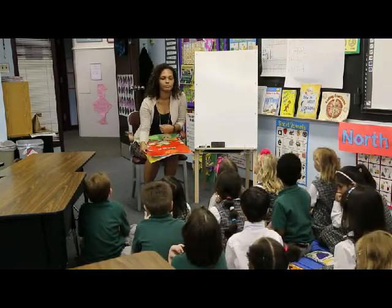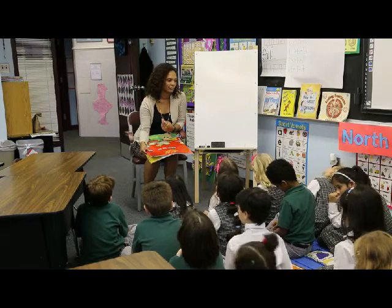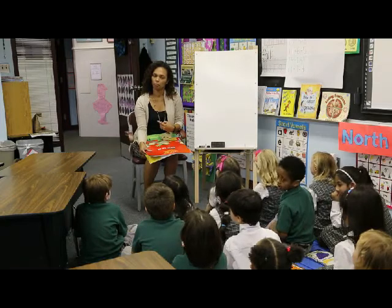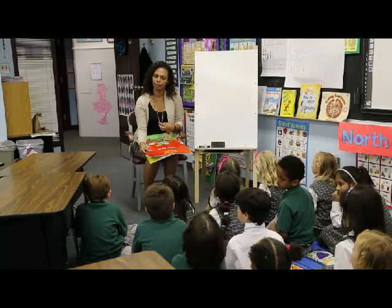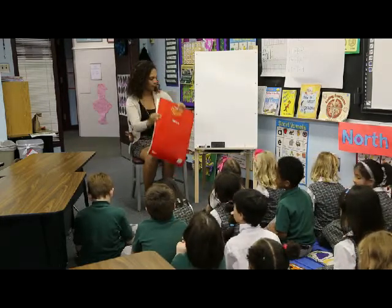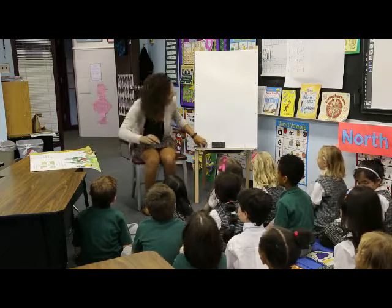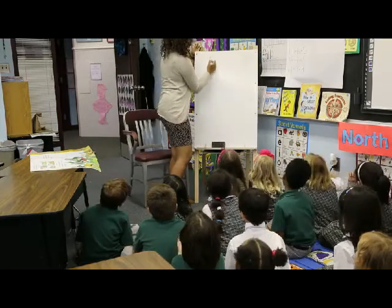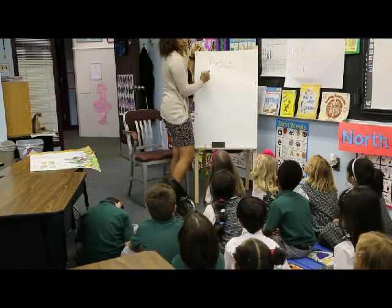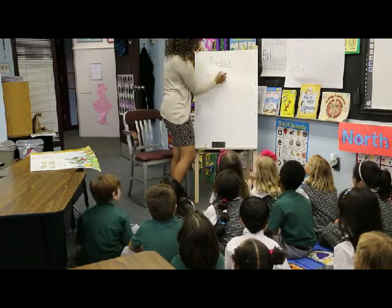Maybe the mouse did not know that the wall is a mouse, so he thinks that let's stick to it nice, and then the wall, and then the mouse keeps on saying it because the wall is not moving. All right, so we predict. That means we're going to say what we think is going to happen. We predict that Tillie tries to climb the wall.